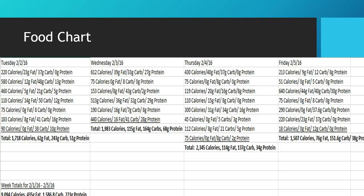Here you see on the screen the food chart I created using Excel. I cut off Monday, I apologize about that. But as you see Tuesday, those are the calories from each meal that I ate. In the next column is the fat, the next column is the carbs, and the next column is the protein.